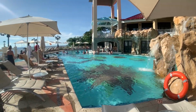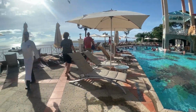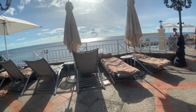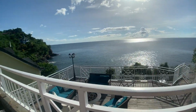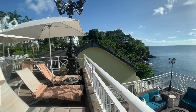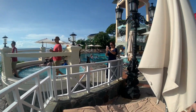This is one of the three pools. They don't do entertainment at this pool. It's in the Butler Suite area, but they have the to-die-for views here. This is the resort that you go to if you want amazing views. You can see you're up in the hills, looking over this gorgeous landscape.